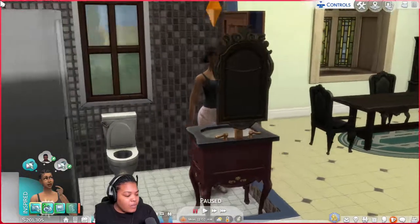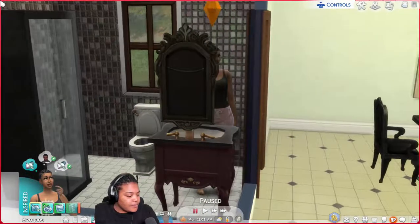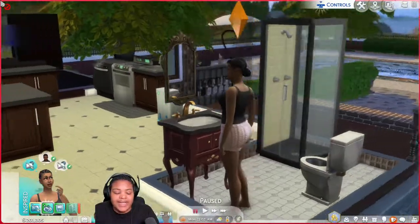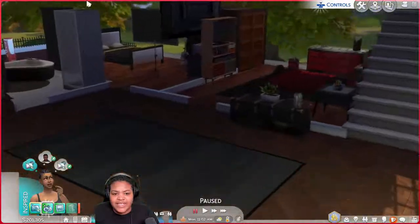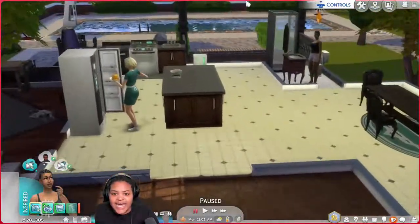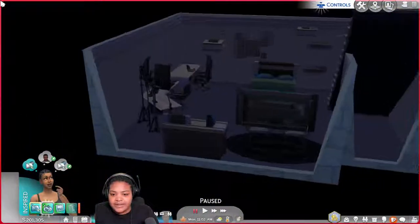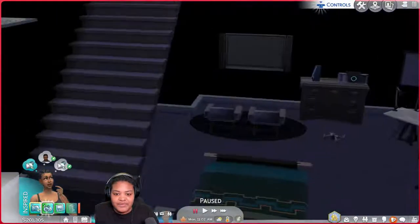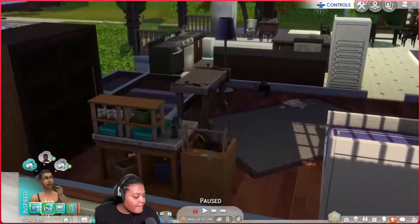All right, y'all. Ash got a new house. I don't think y'all seen it yet, but Ash got a new house or whatever. This our new house. She liked that house that she decorated for somebody.